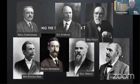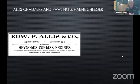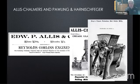The second thing that Allis did is he allowed his principal engineers to brand the equipment that they developed, put their names on the equipment, if you would. So the steam engines that were sold by E.P. Allis and eventually Allis-Chalmers generally were referred to as Reynolds Corliss engines. There were improved Corliss designs by Edwin Reynolds. So the advertising for the equipment, the name tags for the equipment, in many cases talked about it as being a Reynolds engine. Similarly, roller mills had Gray's name on it.